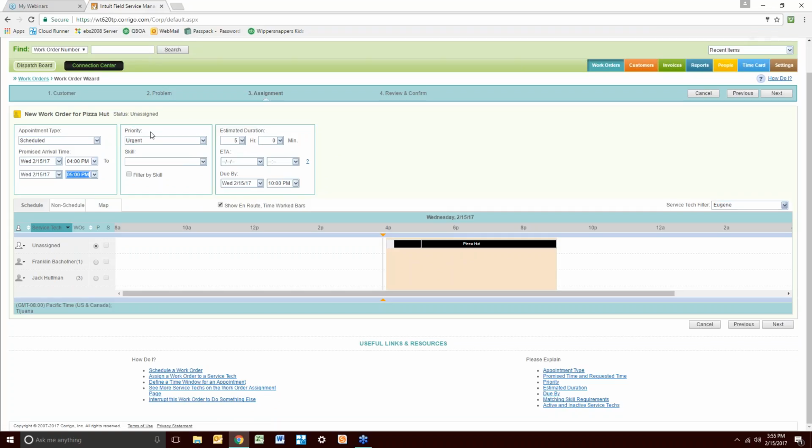This priority was already set up in my customization based on the things that I chose in my problem in step 2. Okay. Also, the estimated duration of time was preset in the customization based on my problem. So based on the fact that I'm installing an air conditioner and I'm doing a no-cool, they've added that together and it's going to take 4 hours. Perfect. So there's a due by down here. If I get there at 5 o'clock and the job takes me 5 hours, it should be done by 10 o'clock. So it automatically, yeah, okay, okay. So you can set that stuff up automatically.